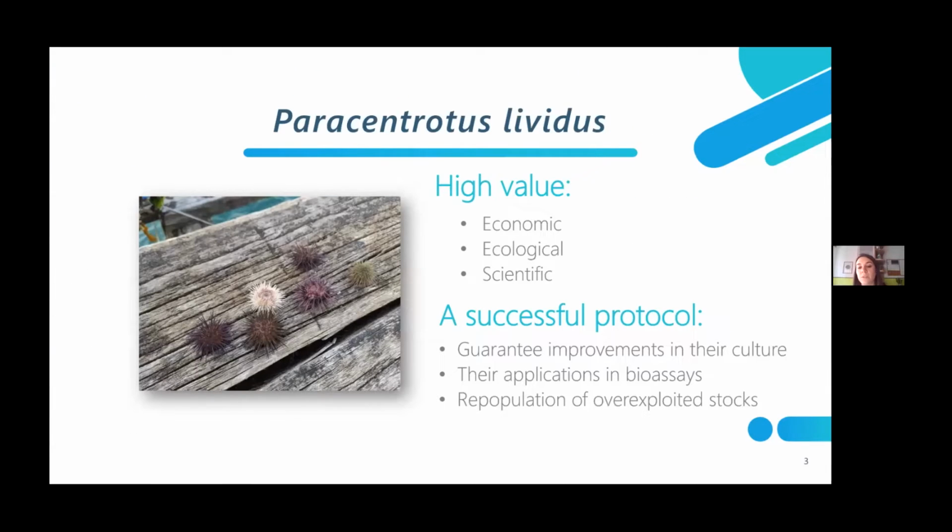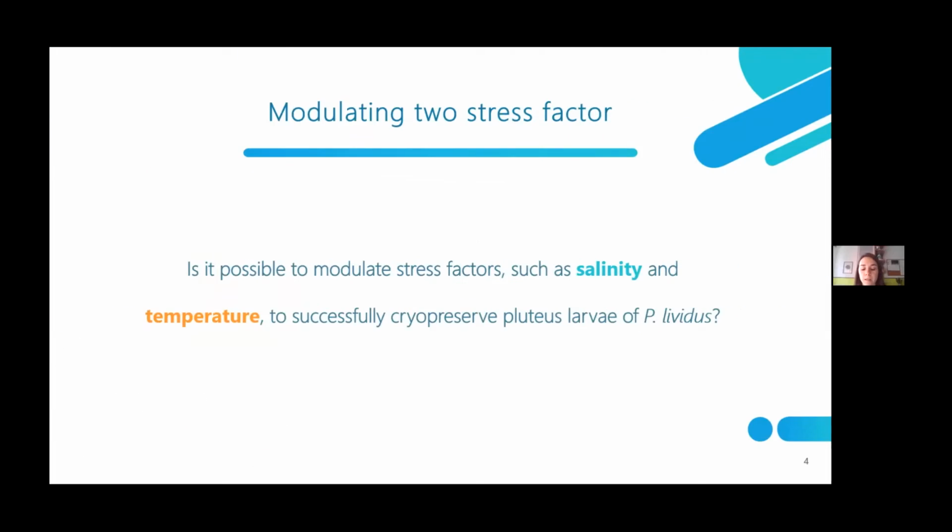Paracentrotus lividus is a species of high economic, ecologic, and scientific value, and a successful protocol would guarantee improvements in culture and facility application and allow repopulation of overexploited stocks. In this work, we asked ourselves, is it possible to modulate a stress factor such as salinity and temperature to successfully cryopreserve pluteus larvae of Paracentrotus lividus?